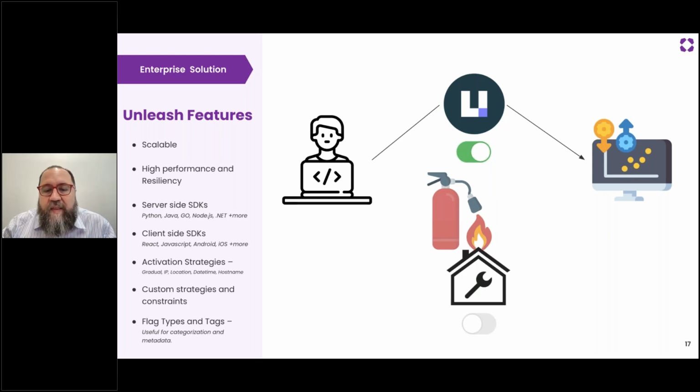And also, we were able to get a lot more nuanced with our activation strategies. So while we had things like percentage release and some sense of session stickiness, we were able to get even more in depth and satisfy a lot of user demand around that nuance with the activation strategies you can set up in Unleashed. They give us a lot more granular control over how we wanted to do a rollout from dark to full on. And we did that with the custom strategies and constraints that the system offers.